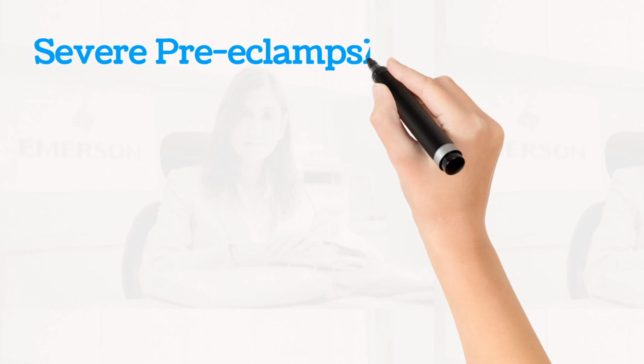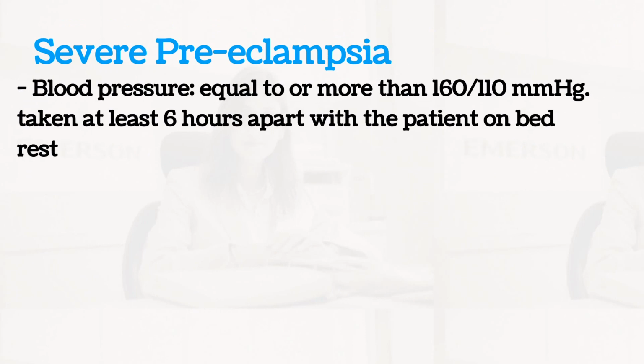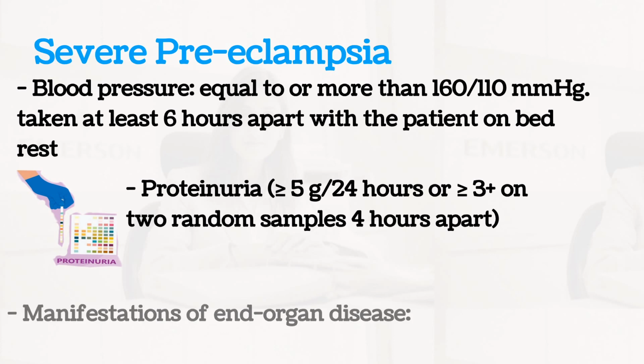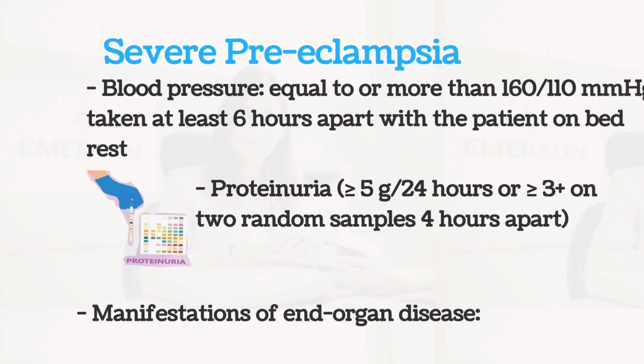Then severe preeclampsia. This is when the blood pressure is equal to or more than 160 over 110 millimeters of mercury, also taken at least 6 hours apart with the patient on bed rest. Then the other criterion is proteinuria of more than 5 grams per 24 hours, or 3 to 4 plus, or 3 plus alone on 2 random samples 4 hours apart. The last criterion is that there should be manifestations of end organ damage, or end organ disease, which we are going to talk about in the next slide.